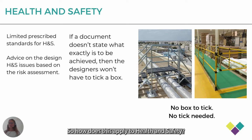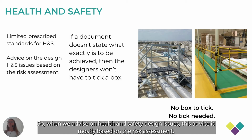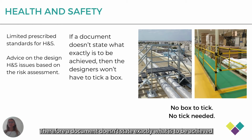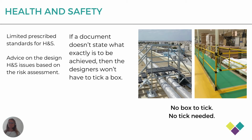So how does this apply to health and safety? In health and safety, we've got very limited prescribed standards. So when we advise on health and safety design issues, this advice is mostly based on the risk assessment. Therefore, if a document doesn't state what exactly is to be achieved, then the designers won't have to tick a box. No box to tick, no tick needed.